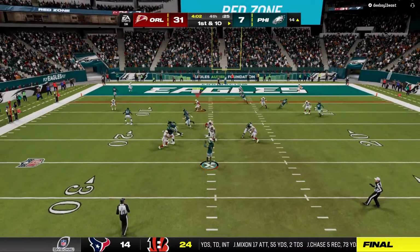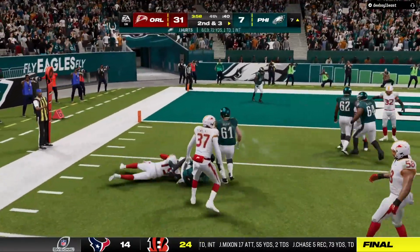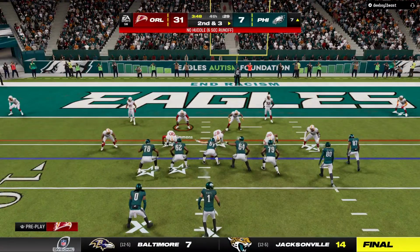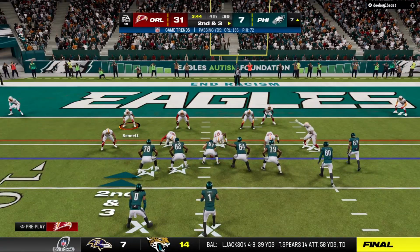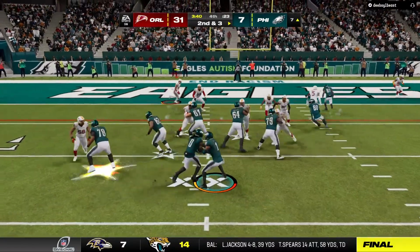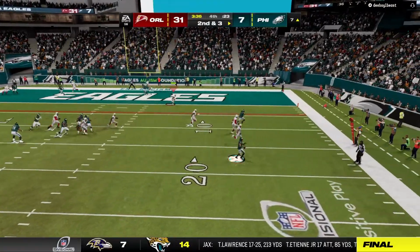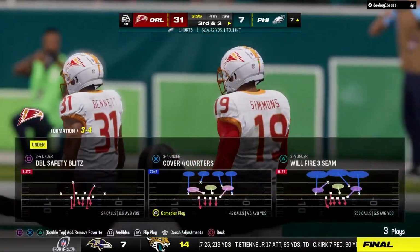They'll come out throwing here to start the drive. They'll try and set up the screen. It's complete. And he's taken down at the 7 after a gain of 7. 2nd down and 3. Ball on the 7. Brings up 2nd and 3 at the 7-yard line. On play action, they'll throw. Sliding out of the pocket. And he rifles one incomplete.